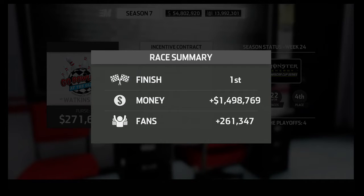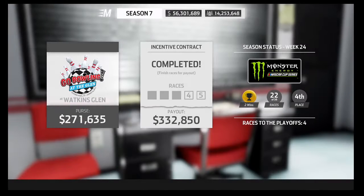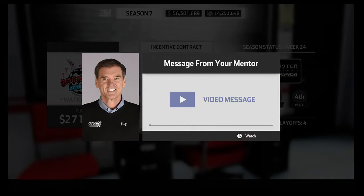So it's pretty obvious, I think I will be going to the 41 car, but we have momentum, which I hate momentum. I really hope they take that out in the next game. So we're certainly going to be pretty fast going into Michigan, which we also finished second there last time.